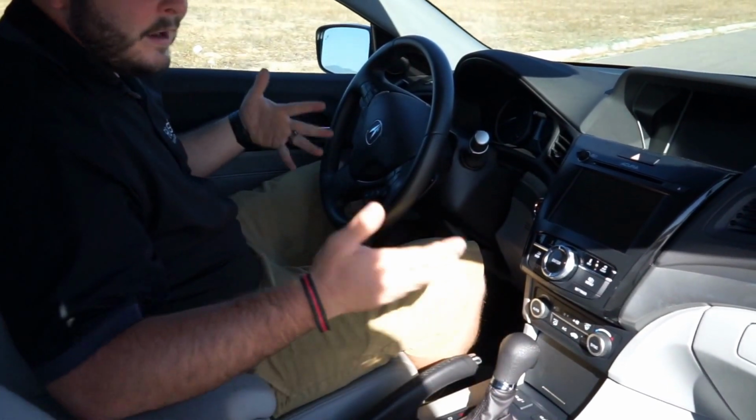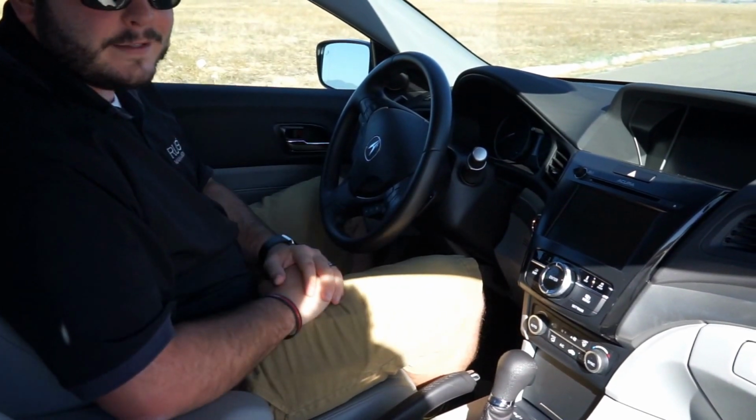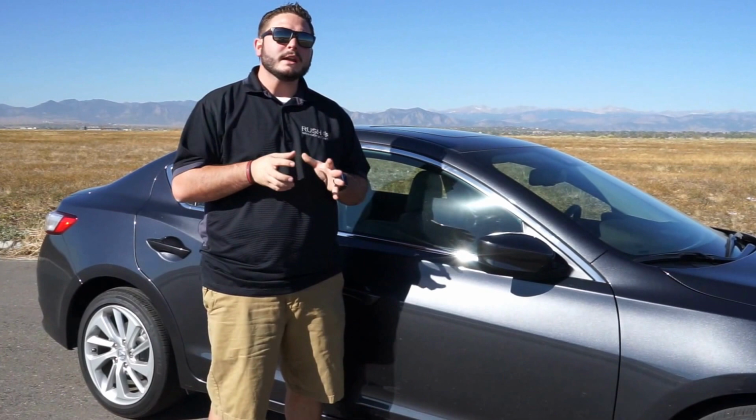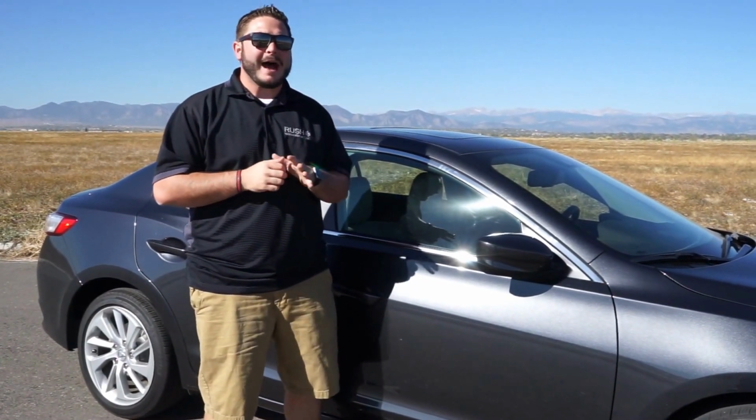So with that, not a whole lot else to say, so I'm actually going to hop out and give you my opinion of the 2016 Acura ILX. All right, everyone, here's our opinion of the 2016 Acura ILX.